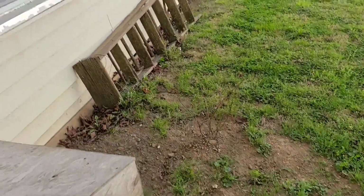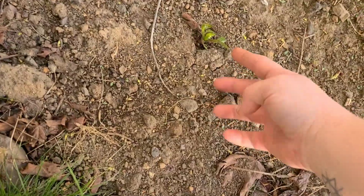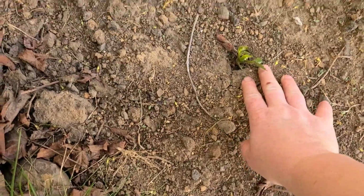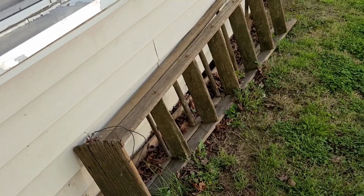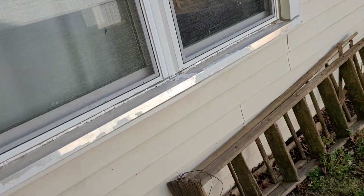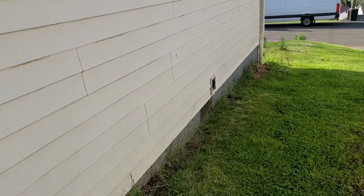Over here, where I planted the dahlia, look, he's already coming up. I might have to move him though. But this area over here does get full sun. It's just like the latter part of the day. The crepe myrtle I moved over here. So let's go to the front.